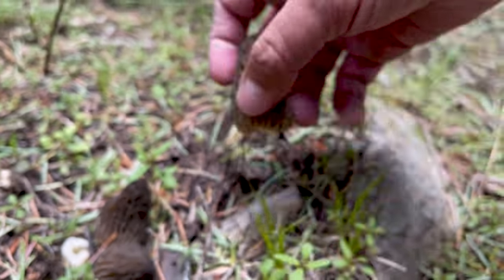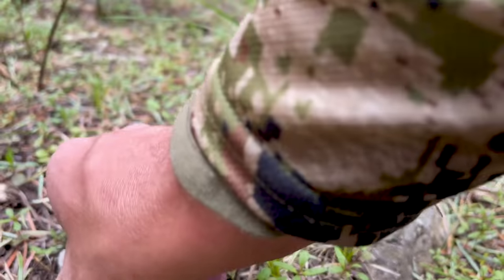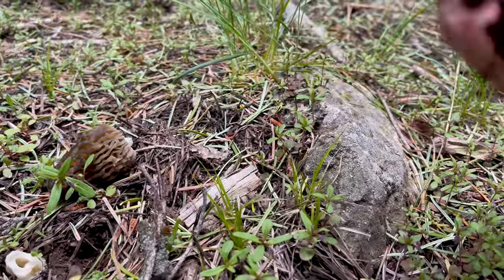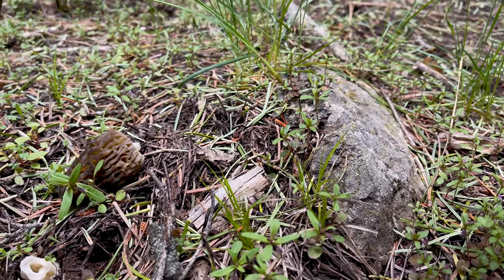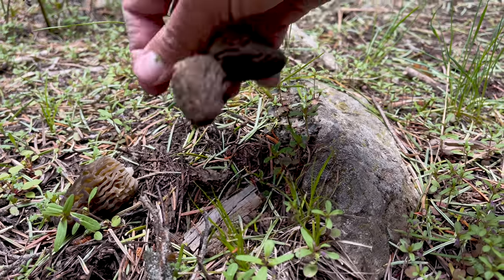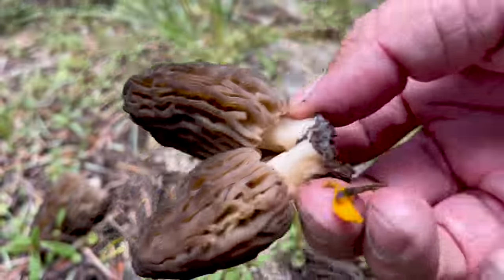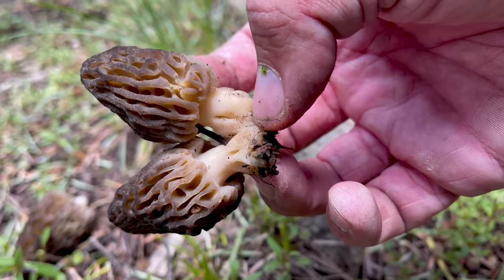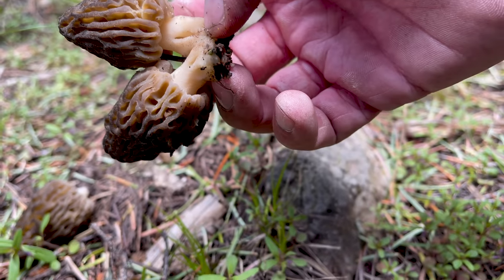That's a true morel. That is one right there. Let's twist those out. They say if they have hollow stems, that's what you're looking for. Anyways, pretty sweet. These go for like 20 bucks a pound right now, so they must be pretty good.